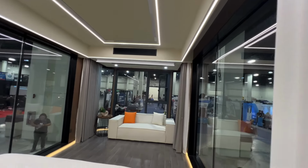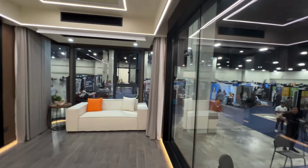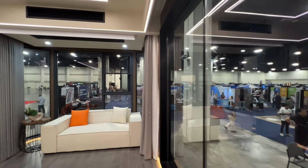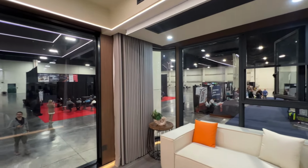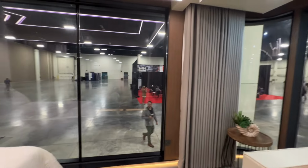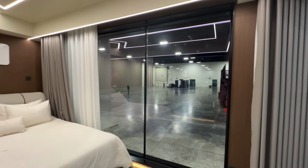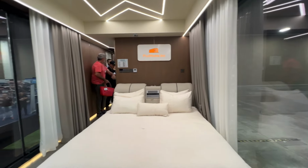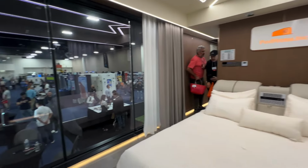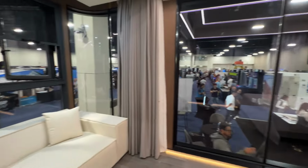You have a sitting area here. And again, if you love this look of floor to ceiling windows, then this is the ticket right here, guys. Look at that. Comfy bed. It's really amazing.